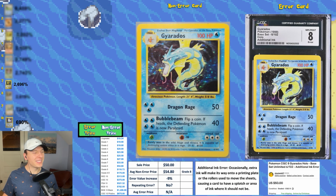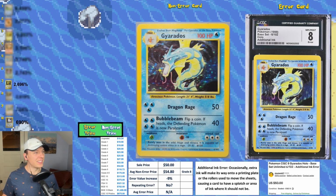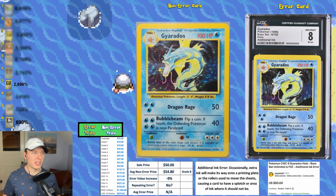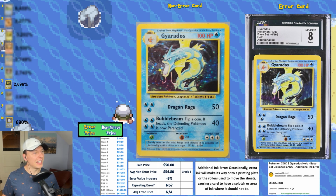Next up, we have a base set Gyarados. This got graded a CGC 8, and this is an additional ink error. Now, on first glance, this might be kind of hard to tell. I always feel like the holofoil for Gyarados is always a little bit unique and sometimes kind of hard to see different things in there, but the additional ink is actually on the left side there.